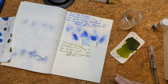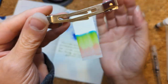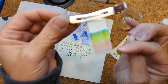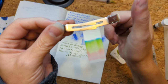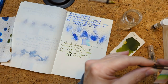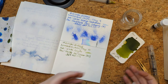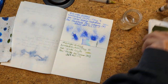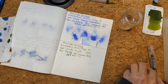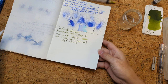Here is our chromatography. Pretty cool. We've got like pink, like lime green, and a bright aqua. So set some stuff aside. Get ready. We're getting splatty in here.